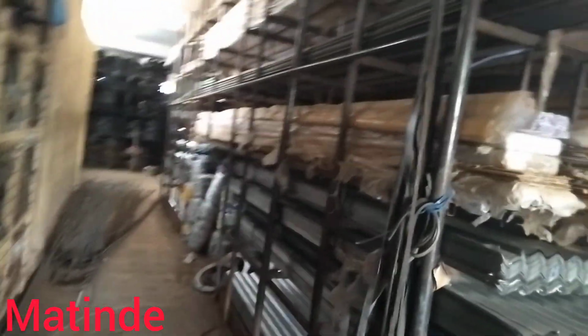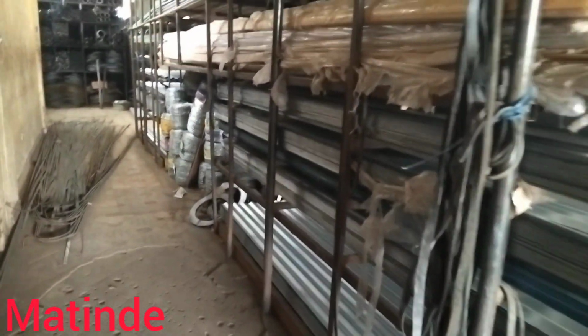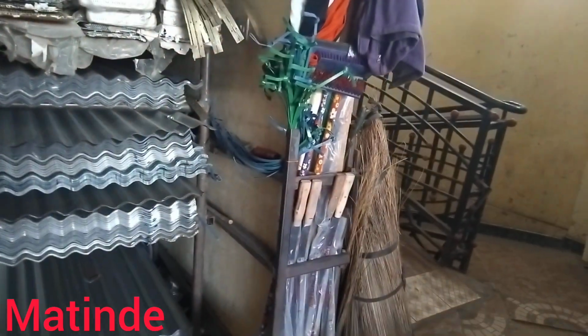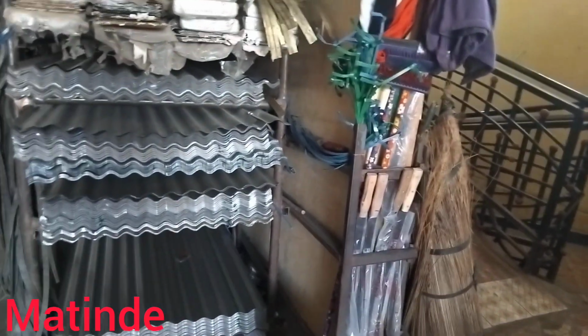They have almost everything here, like the barbed wire, you can see it's here. The iron sheets are here. So the iron sheets do vary, like there's different types. There's dumuzas, there's nyumba, there's simba. So for us, we'll go with a cheaper one. The cheaper one is nyumba. How is it called?